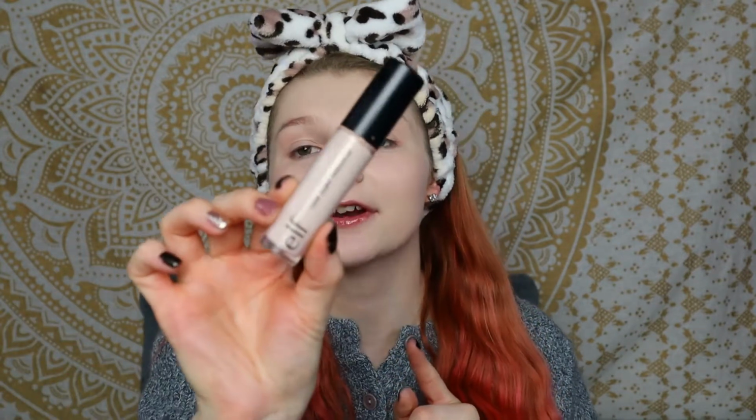And of course, to go with the foundation, I would 100% suggest the ELF 16-Hour Camo Concealer. This concealer is incredible. Now, you don't want to go too crazy with it. It is a matte concealer, which I know doesn't always look the best under the eyes, and it's very, very full coverage. So I just recommend the tiniest little bit.